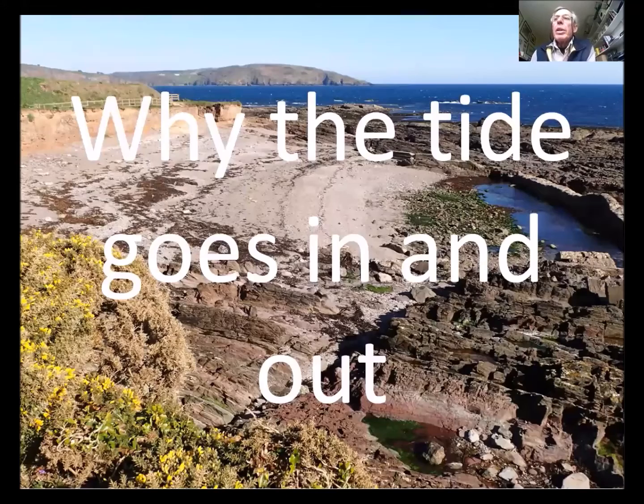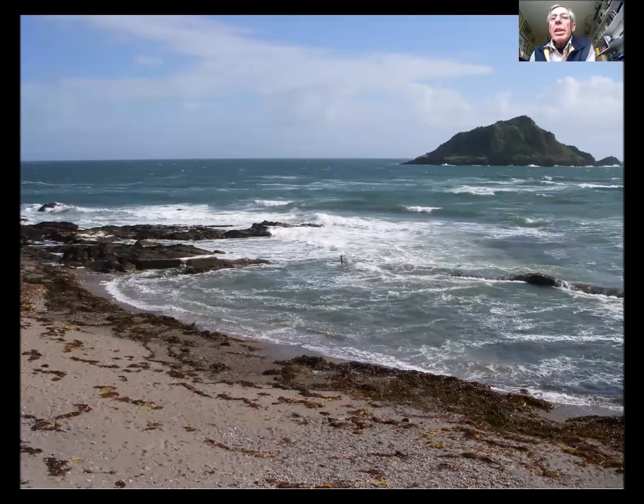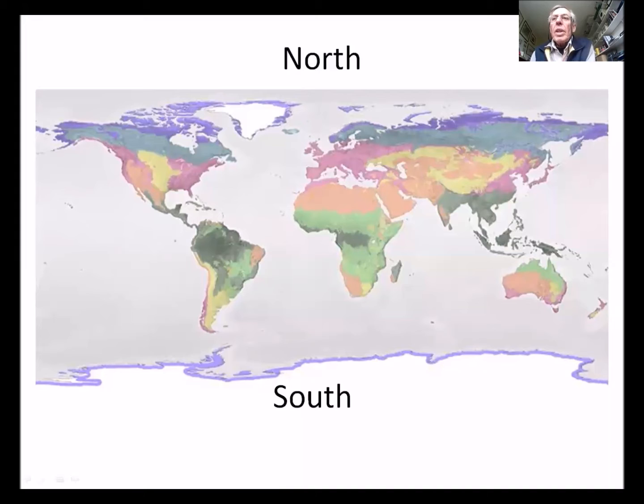If you have ever wondered why the tide goes in and out, now is when you get to find out. This is the old swimming pool at Wembury Point with the tide out. We call that low water. This is the same place, half tide, and this is high water. The changing tides are all down to the Earth, the Sun and the Moon and how their positions change.